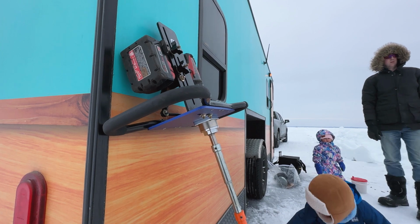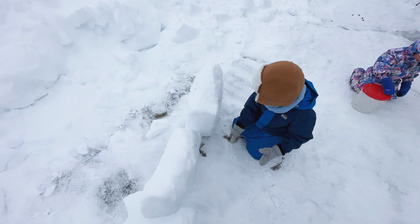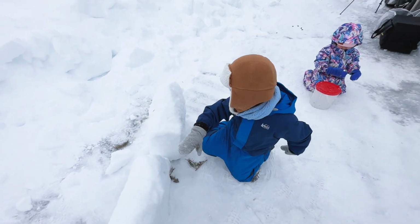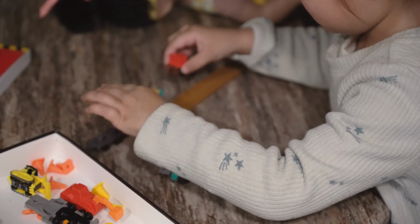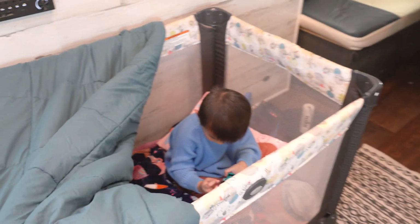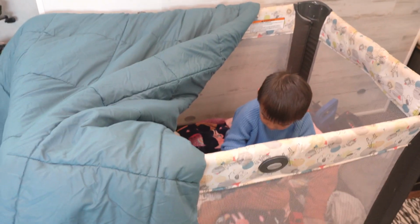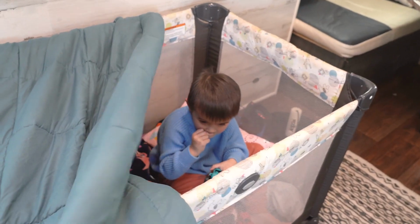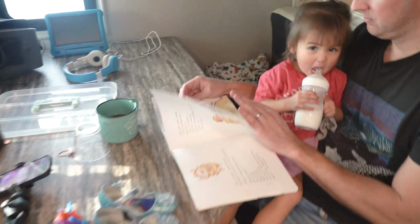To take a break from fishing, we play outside. What are you building? A fort. Wow, looks cool. The kids also like to play with trucks. They enjoy coloring and drawing. One of the things that Harlan really likes to do is make forts out of Junie's pack and play. Great little way of keeping everyone in their own area. And Junie, she's reading a book with Dad.